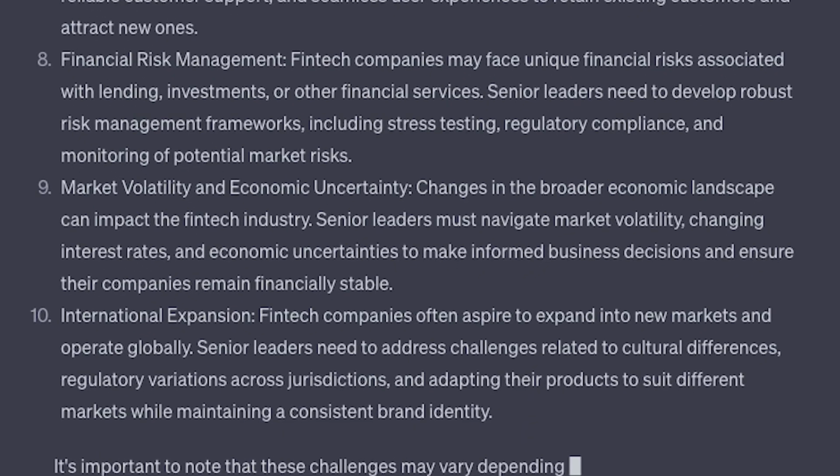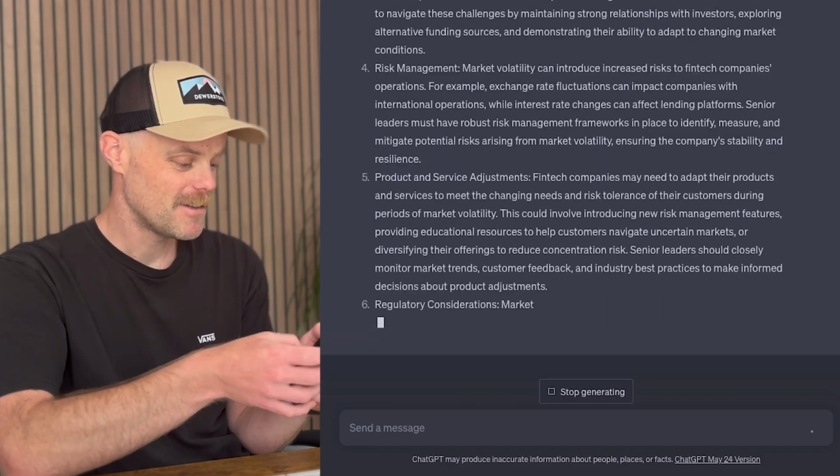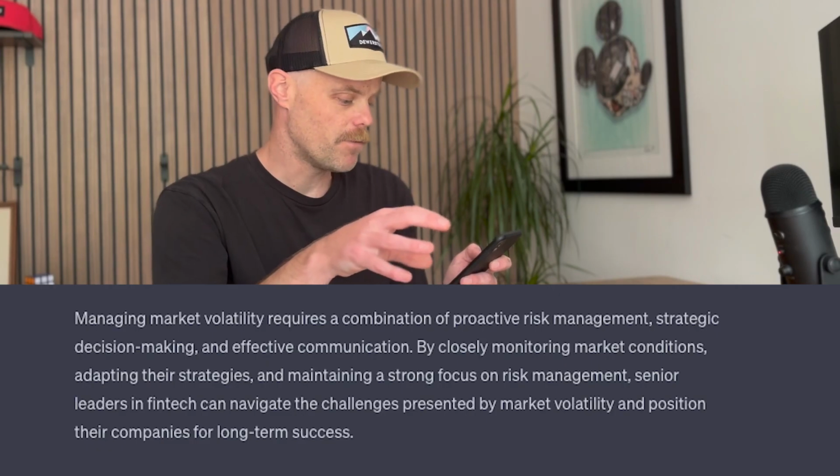Okay, so I really like this here about market disruption. I feel like that's something that I want to know more about. So let's let ChatGPT help. Elaborate more. Okay, and lots of detail, loads of detail. This is great. Regulatory landscape. And I like that it's summarized at the bottom. Some of this is really, really great.